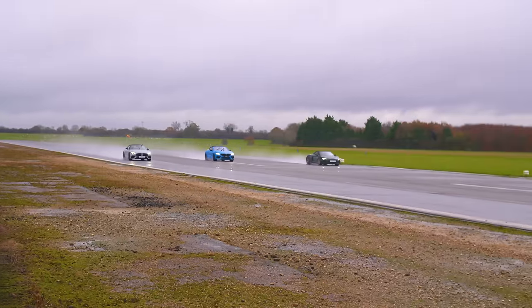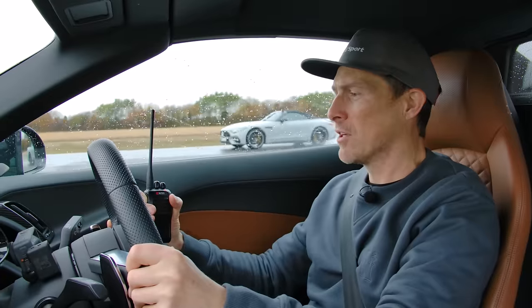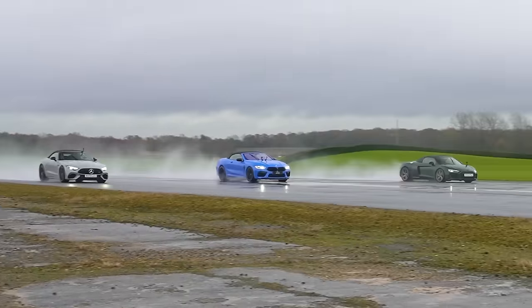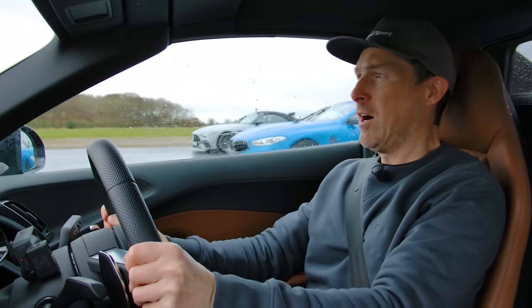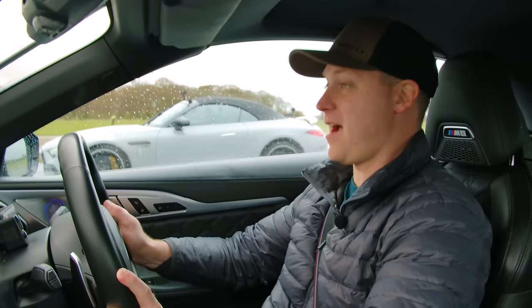Now we're going to brake test from 100 miles an hour. When we reach the line, full emergency stop. Whichever car stops in the shortest distance wins. Let's see what happens. Let's put this down. Put that down there. There it is. I'm just skating. Oh my life. Come on, baby.